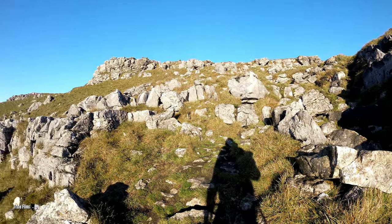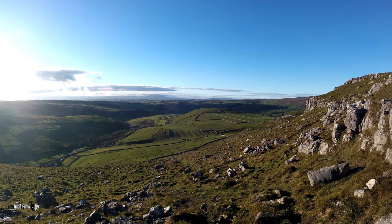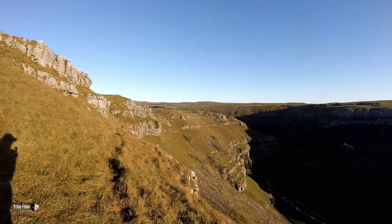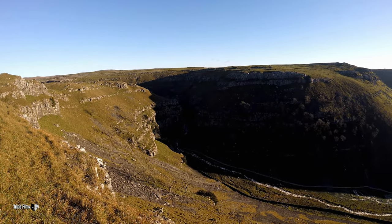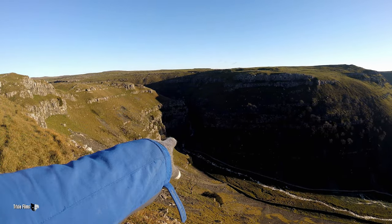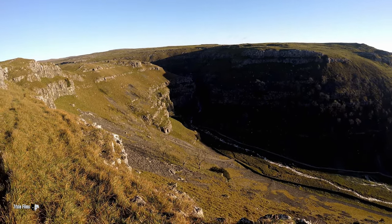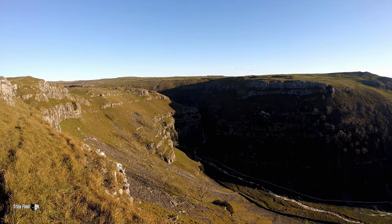I'm up. Well, that was steeper than I thought. Deceiving. So I'm on top of Gordale Scar now. Let's go and have a look at the waterfall from up here. Wow, it's a long way down, isn't it, from here? There it is. You can see it was a cave at some point and all the roof's collapsed in. What a long way down that is. It's about 100 metres. It's a beautiful waterfall.